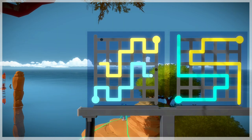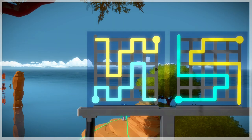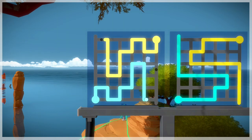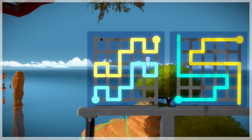This feels so close. Wait, no. What? This feels so incredibly close. I just need to change the shape. But can I? Womp. No, I wish. What?